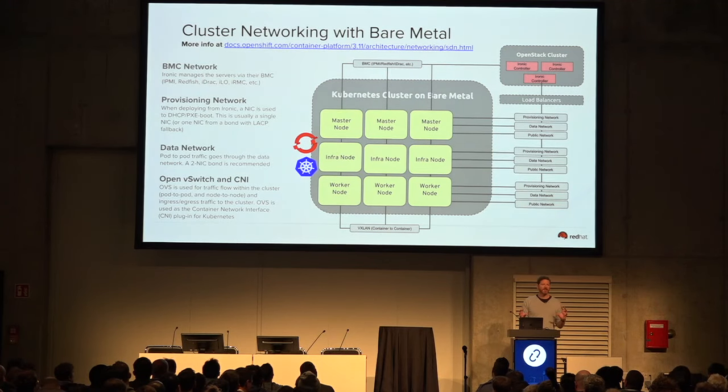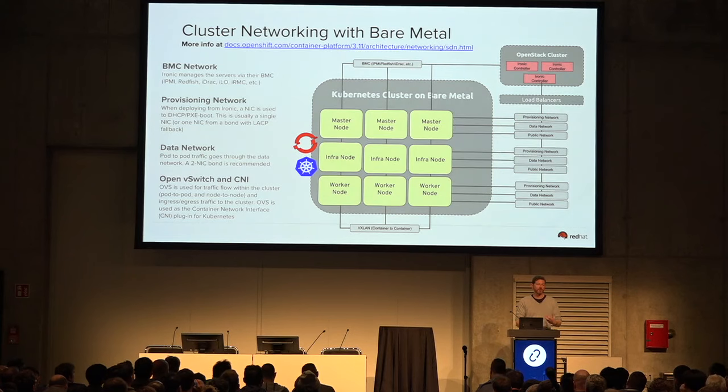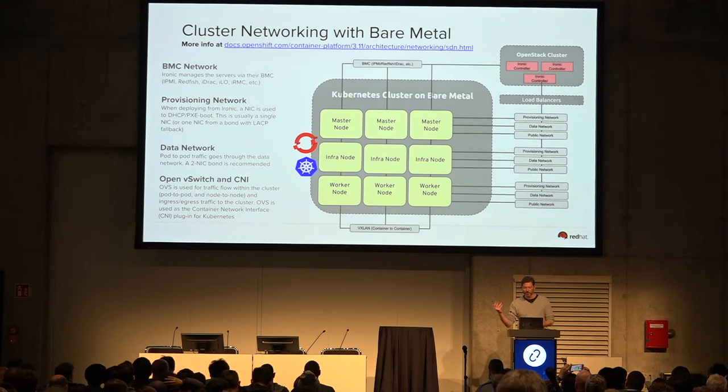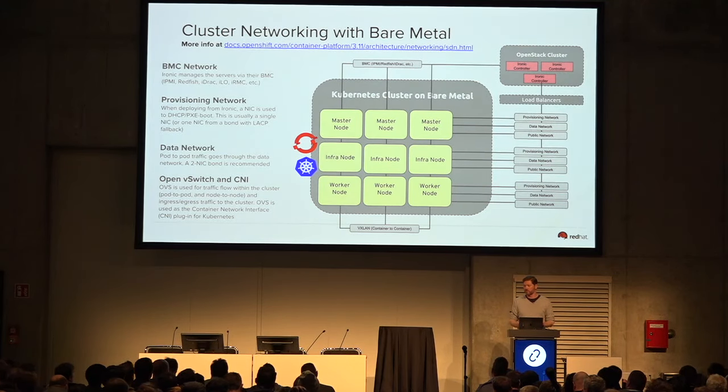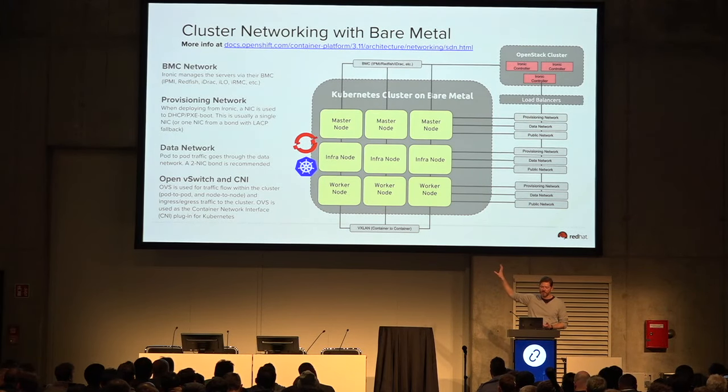And then usually you will want a dedicated data network. It's not mandatory. You can reuse the provisioning network if you want. But it's a good practice to separate them because maybe the data network is going to have more bandwidth. Maybe what you are going to be doing in there is a bond with two NICs, for both bandwidth and high availability. And at the same time, you will need access to a public network because you will want to expose your container applications to the world, right? So you will do that. Probably you won't need to do much research for that.